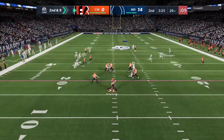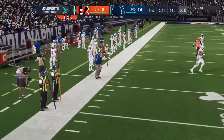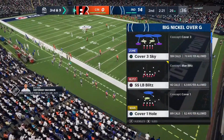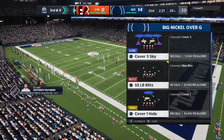On 2nd and 9, Fitzpatrick. Buying time to his left. Fitzpatrick. I'll tell you, Brandon, this defense is playing with some confidence. Haven't allowed a point yet. Flying to the football. I'm telling you, it's almost 11 to the ball on every snap. Another nice job there to force an incompletion.